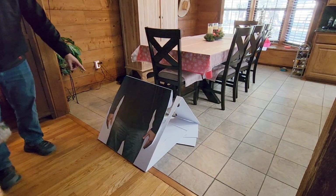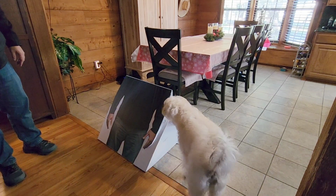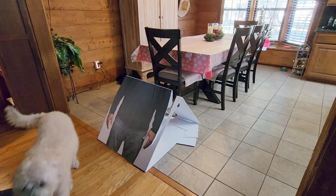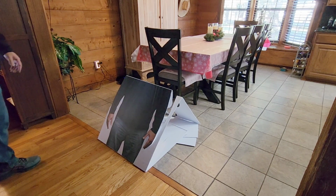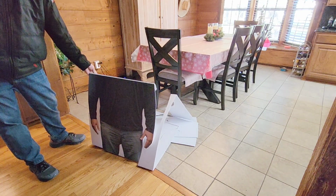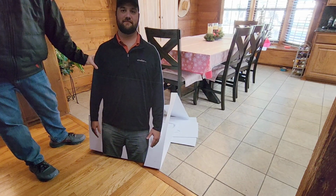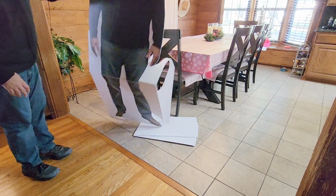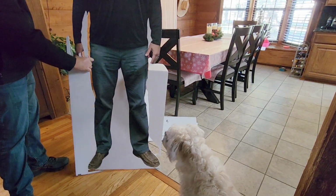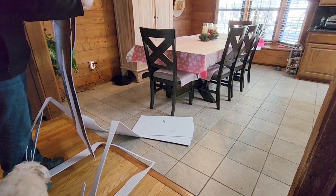Okay. Who is it, Buddy? Who is it? It's okay, baby. He wouldn't leave my side, though. He just kept barking. Buddy's turned into quite the guard dog. It's just a poster of Jake. Okay. It's okay. Just a poster. I think you realize now. Okay. This guy's not moving. This is absolutely hilarious.